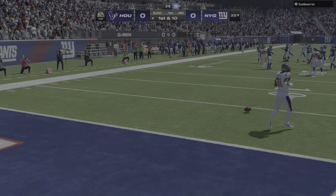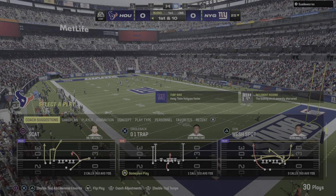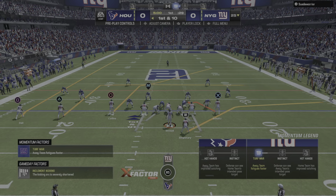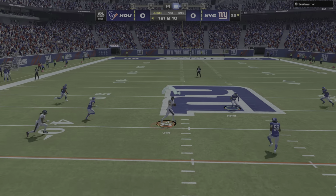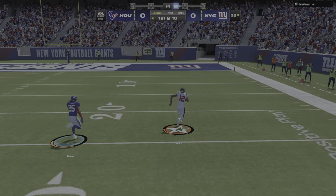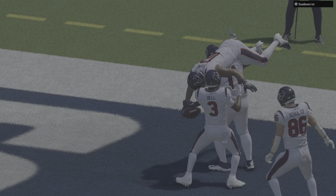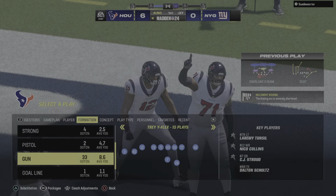Let's see a run back on the opening kickoff. This will be a touchback. Stroud looks to throw on the first play. He'll get this into the hands of Nico Collins. Now inside the 25, Nico Collins, touchdown, Houston. Nico Collins, 75 yards. And the Texans are on the board first here this afternoon.